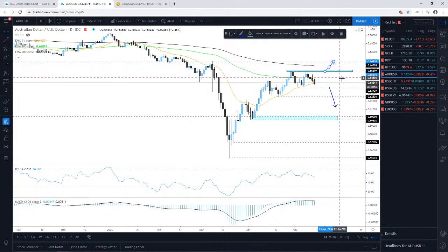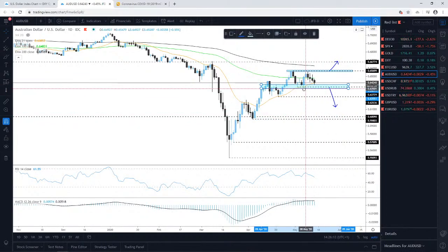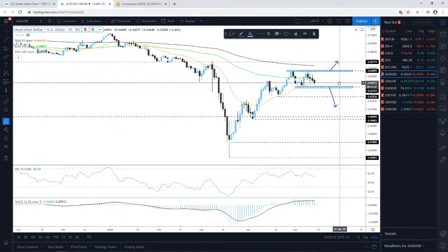So we'll keep an eye on this one for now. We will wait for a clear exit out of this short-term range. Let's specify, because again, it's not a huge one. So we'll wait for this for now, and once we get out of it, then yes, we will aim for the next directional move.